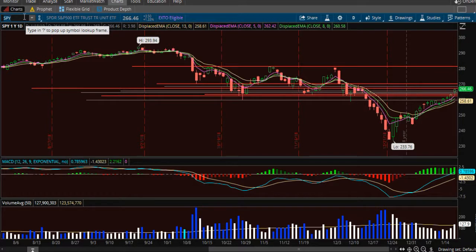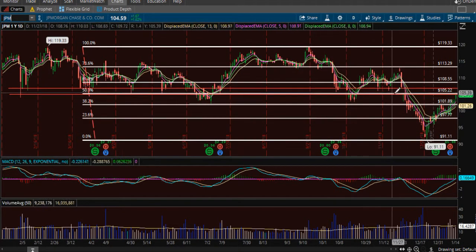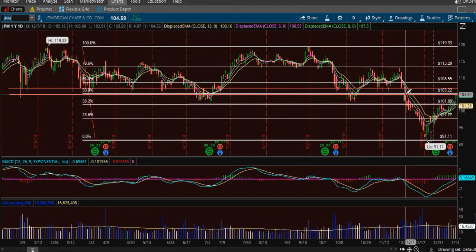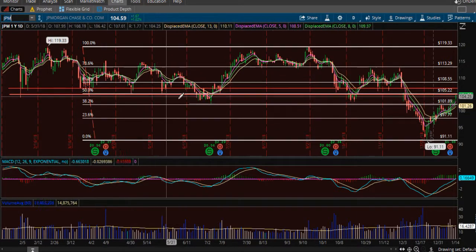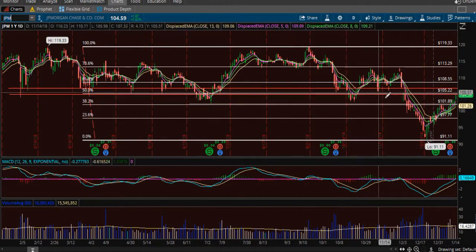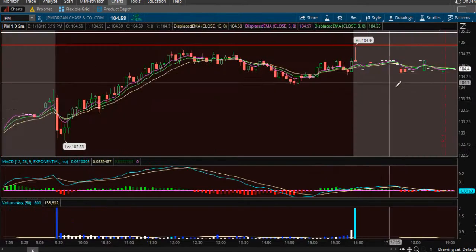So I have a few other stocks I wanted to look at going into this week for different scenarios. Right now I have JP Morgan pulled up. I have the Fibonaccis and the chart resistance. So right now we closed right at the 50% line on the JPM. This resistance line is also chart resistance. A bit of congestion here. This is a notable resistance area. We got right to it. We stopped at it, a few ticks short.